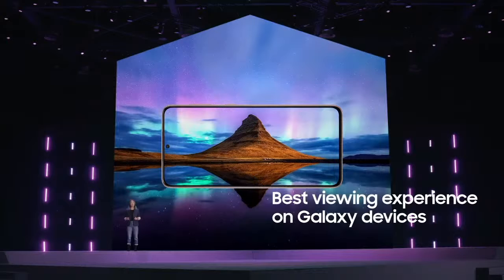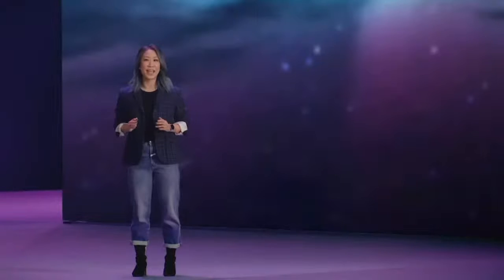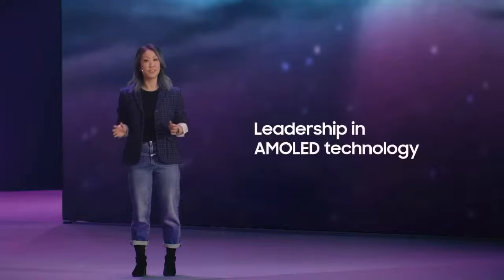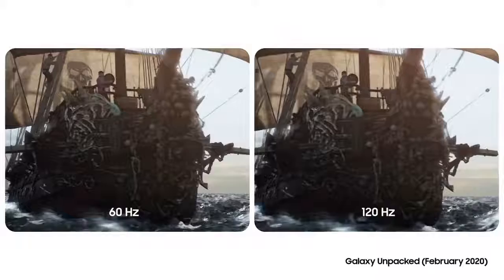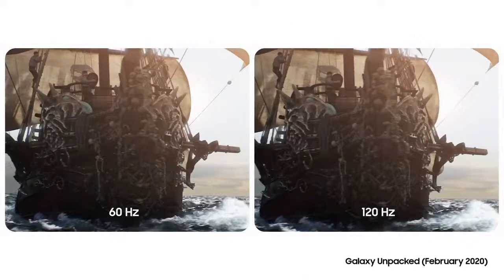At Samsung, we are the industry leader in brilliant displays, providing the best viewing experience on Galaxy devices with edge-to-edge AMOLED screens. We invested in AMOLED screens from the very beginning, giving you a more vivid viewing experience than LCD screens. Last year, we introduced a super smooth viewing experience on our S20 devices with the 120Hz display. When you use a phone that smooth, you'll wonder how you ever lived without it.